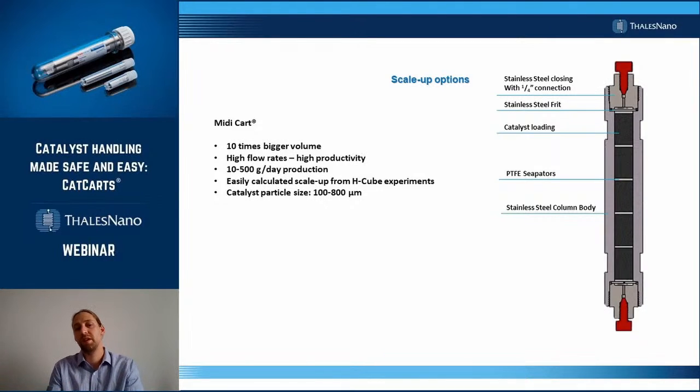These are made for bigger scale productions, nominally 10 to 500 gram per day production. And because the dimensions of the tubes are very correlated with the H-cube type cartridge, you can easily scale up the reaction from the H-cube reactions to the H-cube MIDI cartridge. The catalyst inside is also a little bit different than the H-cube type. While the H-cube type cartridge contains 20 to 100 micron particle size catalyst, sorry, the H-cube MIDI contains 100 to 800 micrometer particle size catalyst.